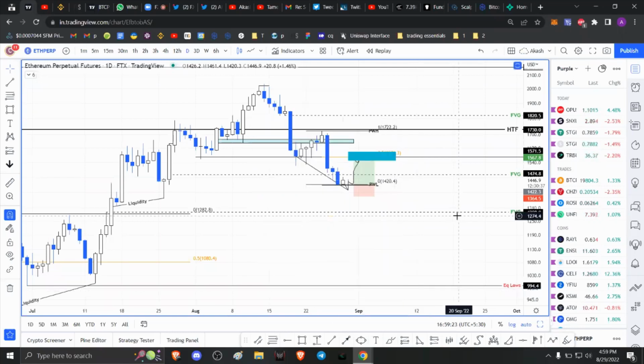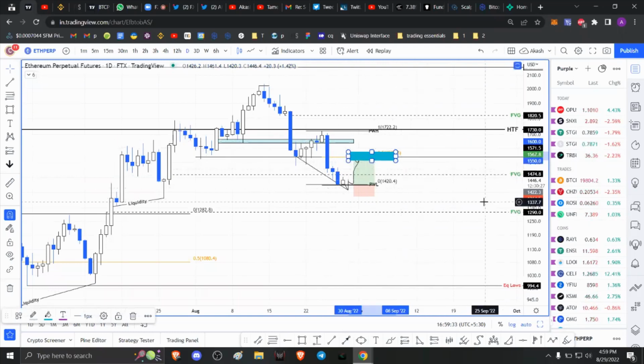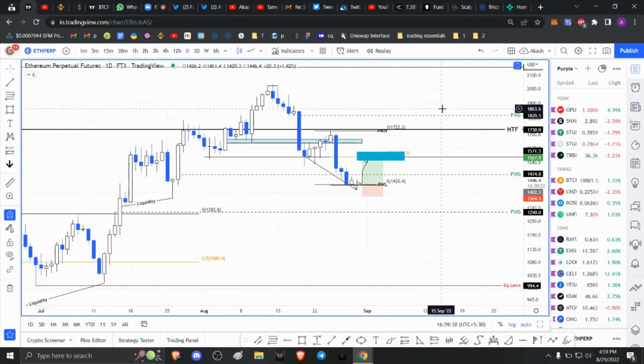I don't see the price going any higher above. I don't see it crossing this particular zone here, extending from 1550 to 1600, basically a $50 range. So yeah, merge is dead, but the altcoins related to merge still seem to be kicking alive.